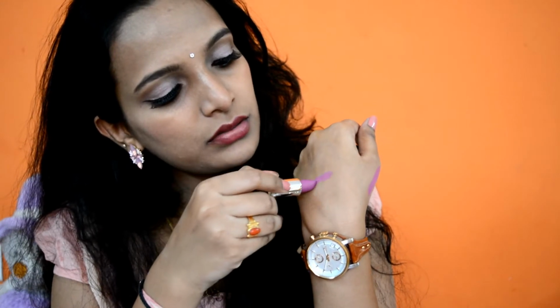So the next product I get is this lipstick and yes, this is from Freedom and the lipstick is for 400 rupees. Please see the swatch over here. So this is how it looks.